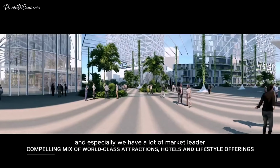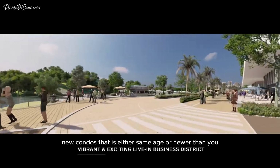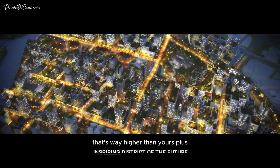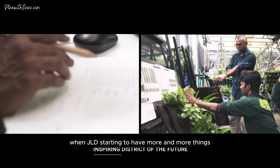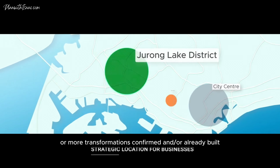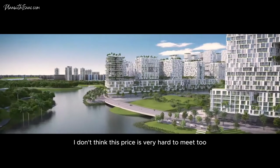Especially as we have a lot of market leaders, meaning new condos that are either the same age or newer than you, that are going to command a landmark price that's way higher than yours. Plus, when JLD starts to have more buildings or more transformation confirmed and already built, I don't think this price is very hard to meet too.